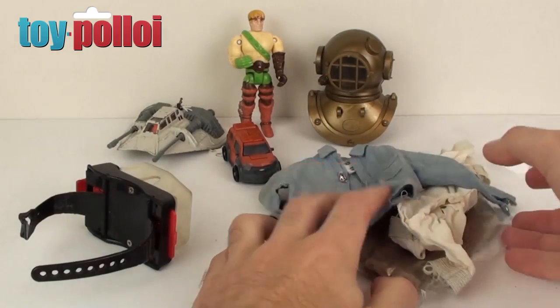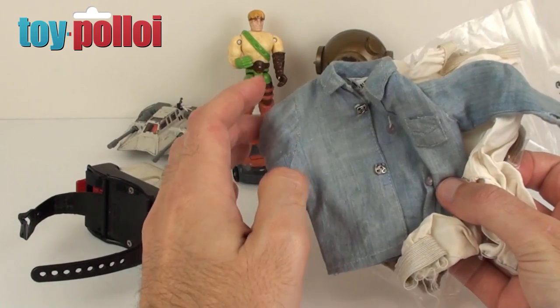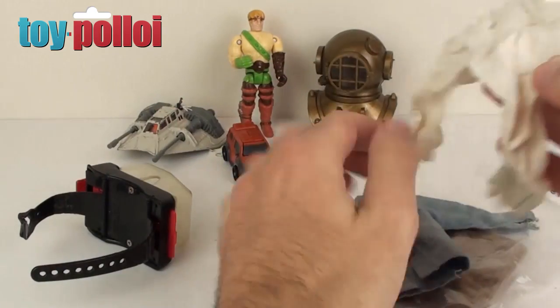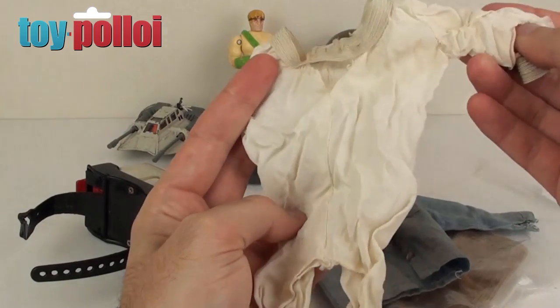I also picked up a few bits of Action Man clothing for some of the restorations that I'm currently working on. One of the things I needed was a sailor's top, and I got that. That cost me £2. I also found a couple of bits for the diver, the sort of diver's costume. This is actually in quite nice condition.